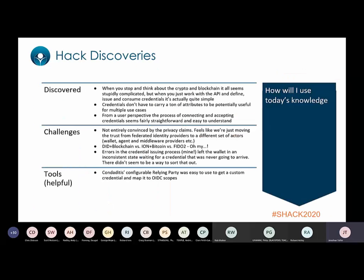The hack discovery stuff, this is a really key output. This is just kind of about the hack in general. When we're going through the hack, kind of learning what we're doing, it's really good to document this, to get thoughts into what went well, what were our challenges on it, and sharing those with the other teams and seeing what similar challenges people had.